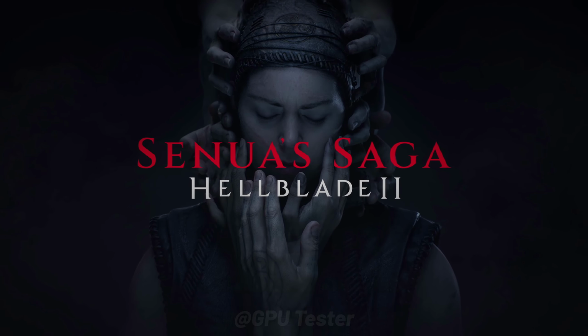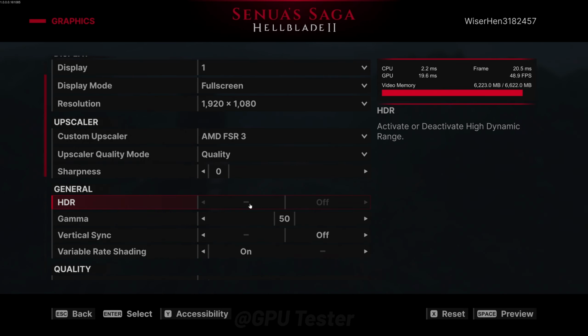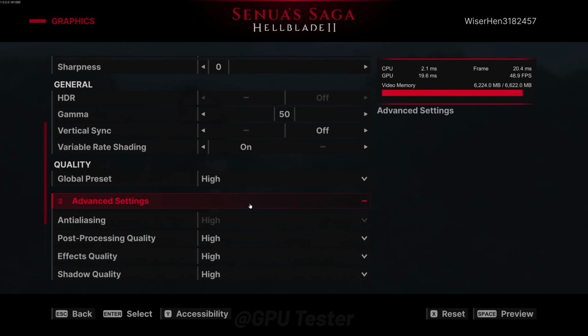Next up, Senua's Saga Hellblade 2. For Senua's Saga Hellblade 2, I've used the exact same settings on all three GPUs, and you can see them on the screen now.